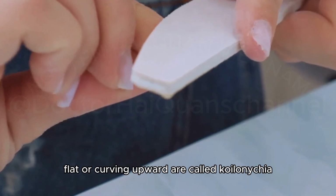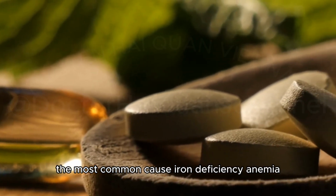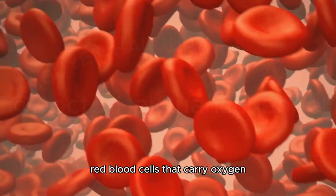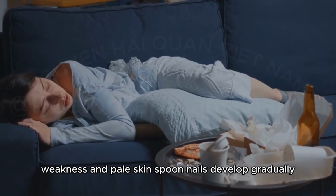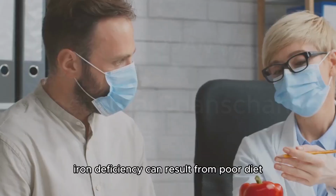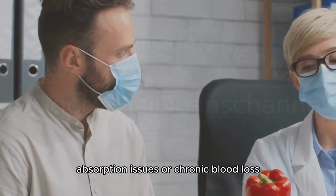Spoon-shaped nails, flat or curving upward, are called koilonychia. The most common cause is iron deficiency anemia. Iron is vital for making healthy red blood cells that carry oxygen. Anemia symptoms include fatigue, weakness, and pale skin. Spoon nails develop gradually and can affect fingers or toes. Iron deficiency can result from poor diet, absorption issues, or chronic blood loss.